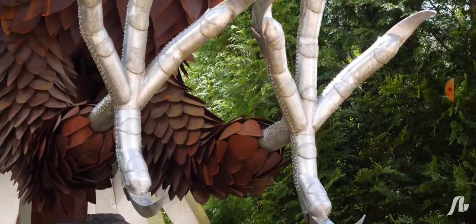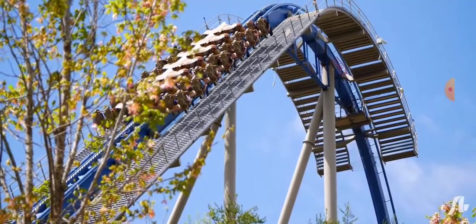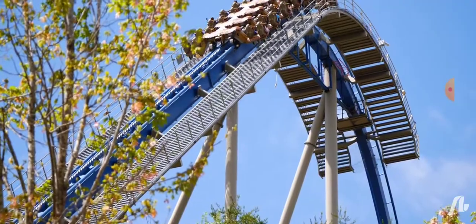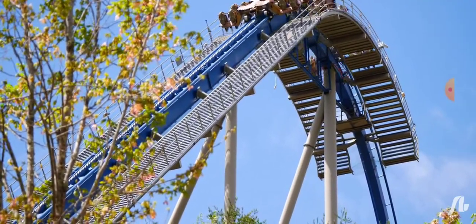Overall, Wild Eagle is a really fun ride, and you have to ride it every time you come to Dollywood, just because of its fantastic setting on the hill, with a great drop and fun inversions.